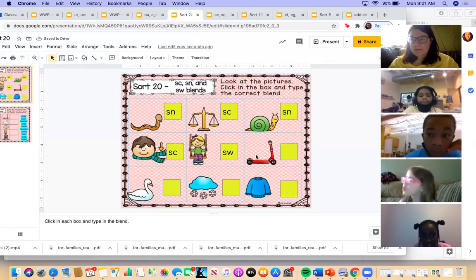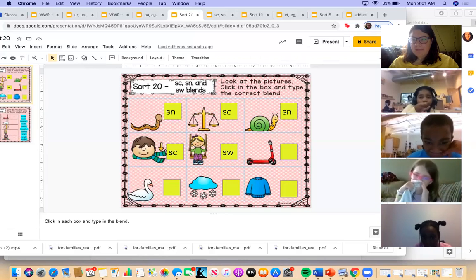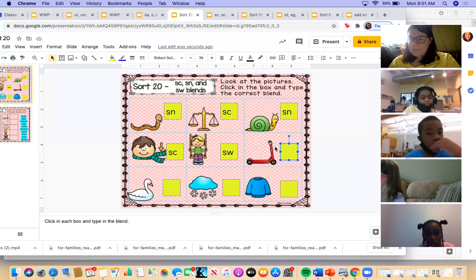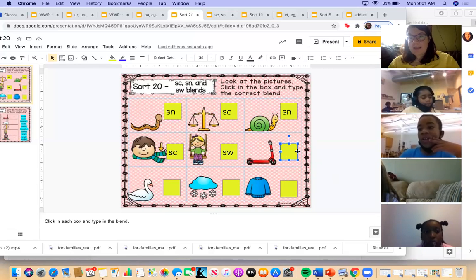Cool. All right, Zayden, you ready? Yes. Okay, what is this? Do you know what this is? Red thing? The scooter. Scooter, yes. What do you hear at the beginning of scooter? Scooter. What do you hear? SC, SN, or SW? SC, yeah.